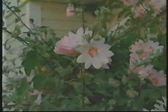Now we have a real special treat because we're at the home of my friend, colleague, Judy Newton. Judy, I don't know how you do all this. You work full-time at UBC, you answer the letters for the show, and you grow all these plants.